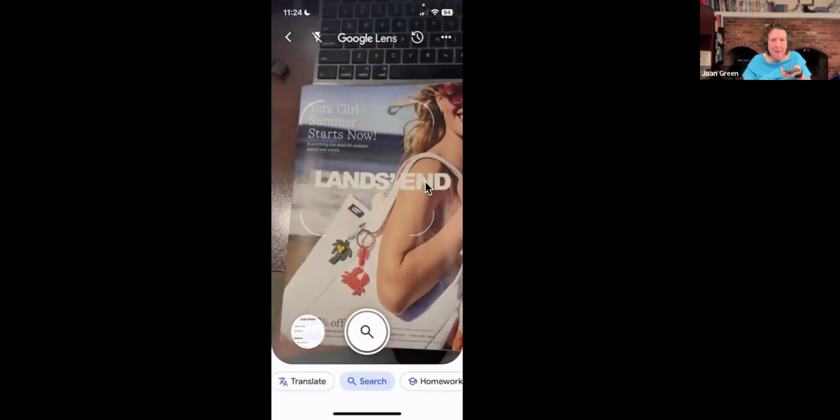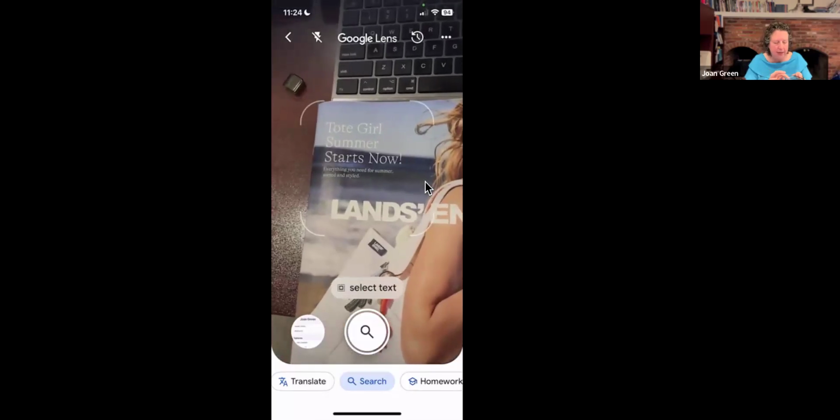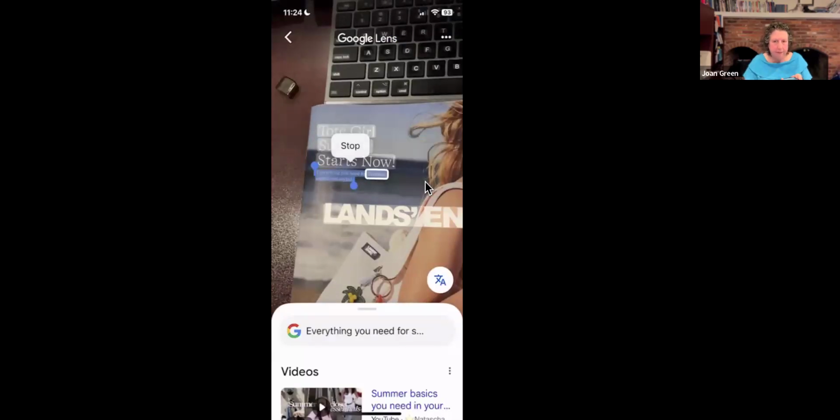And then I happen to have a magazine right here, the Land's End magazine. So I'm going to point it here. And then I'm going to say select text. And then listen. Everything you need for summer, sorted and styled. So it just automatically read it aloud. I mean, really cool. I guess I'm doing a commercial for Land's End.